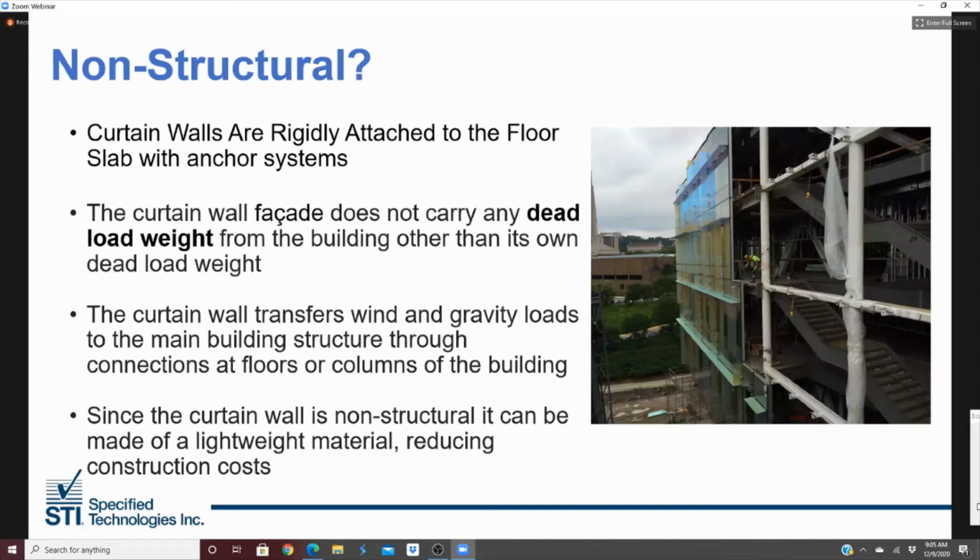So what does non-structural refer to? Curtain walls are rigidly attached to the floor slab with some type of an anchor system. So the curtain wall facade does not carry any dead load weight from the building other than its own dead load weight. The curtain wall transfers wind and gravity loads to the main building structure through connections at the floor or columns of the building. Since the curtain wall is non-structural, it can be made of lightweight material such as aluminum, which will reduce the construction costs.